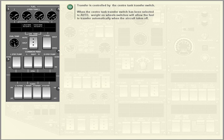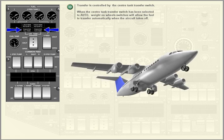Transfer is controlled by the center tank transfer switch. When the center tank transfer switch has been selected to auto, weight on wheel switches will allow the fuel to transfer automatically when the aircraft takes off.